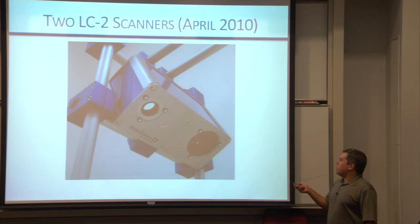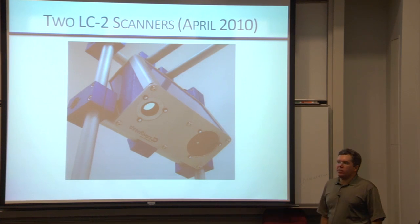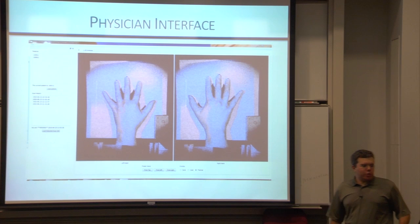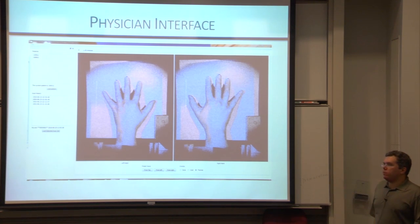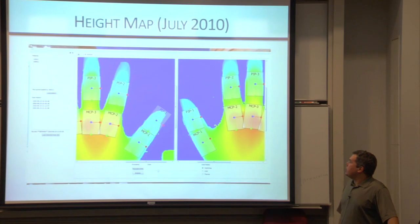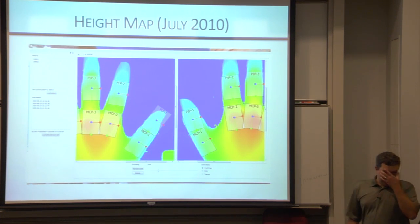This is a closer up of the scanner, and that's the same model that's here with an additional 2 years of software improvements to it. The physician interface for this one was much more refined than the initial prototype, so we let people have both the left and the right hands visible, automatically aligned it. We had some patient management stuff with databasing, so that you log off the hands of the patients that went through the system.